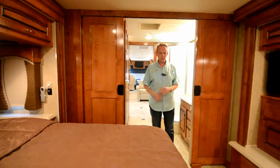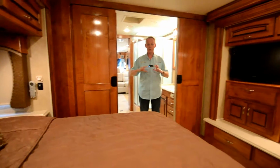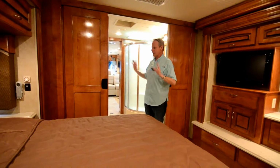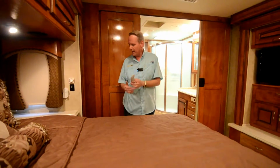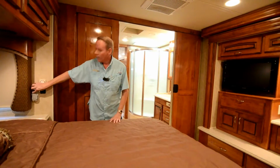We're starting to talk about things that are everything that I'm looking for in a coach when I want to resell it, because it's what everybody wants. This is about as close to home as you can get. Great coach for full timing. Again, this king bed, it is a Sleep Number bed, so you're going to be able to adjust the firmness of the mattress to however you like it.